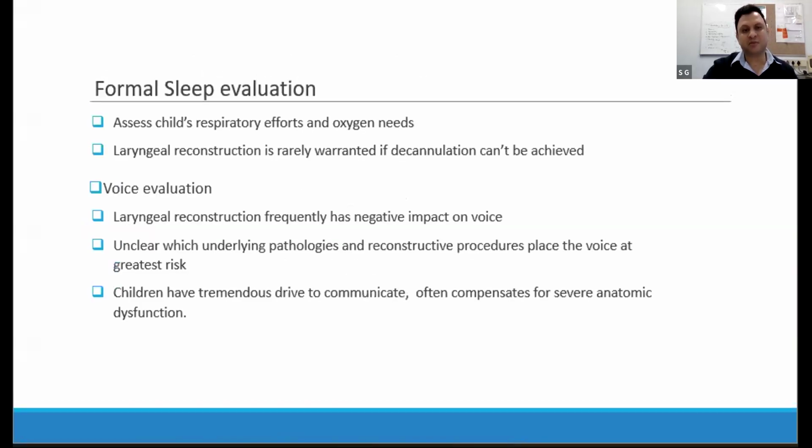Then formal sleep evaluation can be done as well, to assess the child's respiratory efforts and oxygen needs. Laryngeal reconstruction is rarely warranted if decannulation can't be achieved. So that's if children have significant lung disease, progressive neuromuscular disorders, diaphragmatic weakness, and central hyperventilation syndromes.